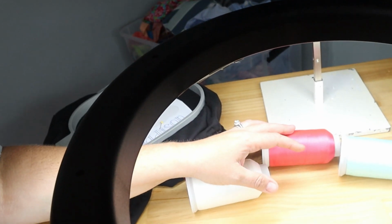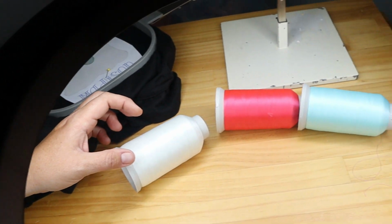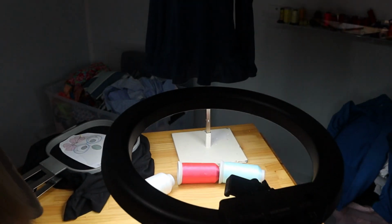you, had this thread hanging out underneath my ring light. Do you see it? Can you see it through there? Maybe you can't. It's so bright under my ring light. But I have been having it just super shined. I've been rotating it a little bit so I can get as much light on this before I actually use them. So let's talk about this.